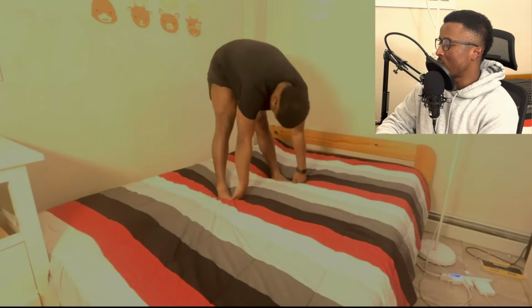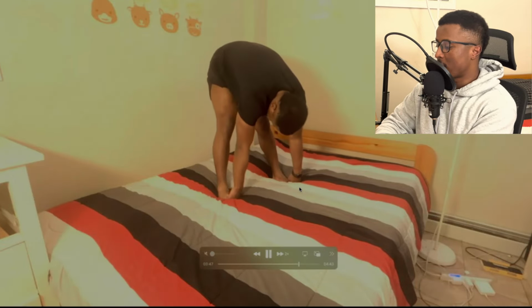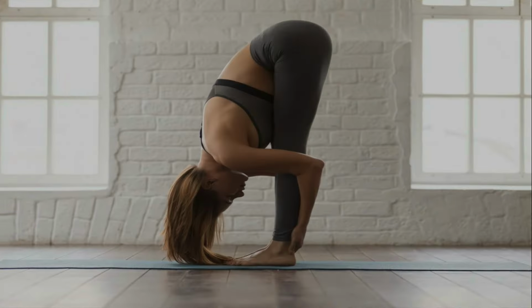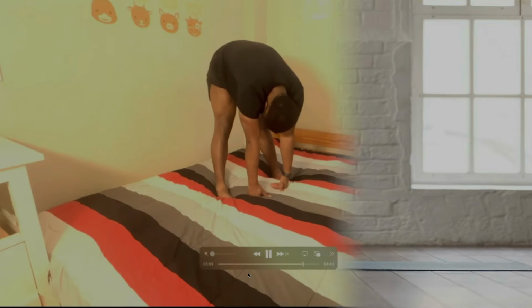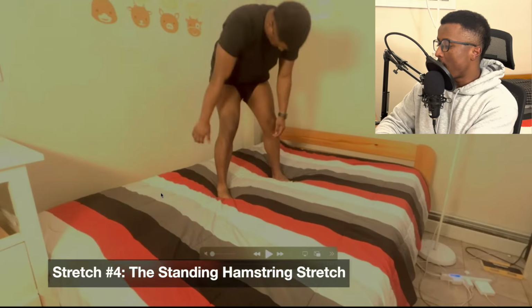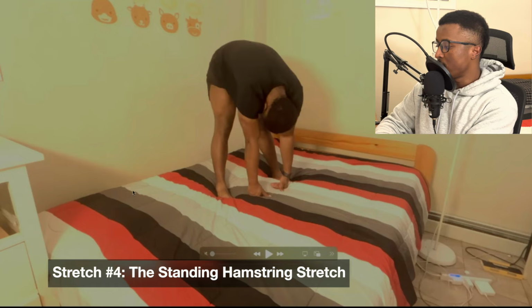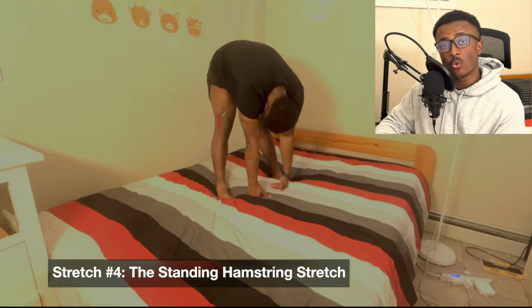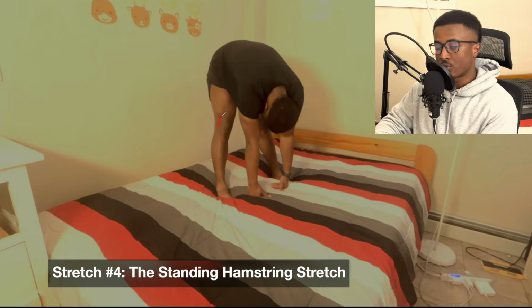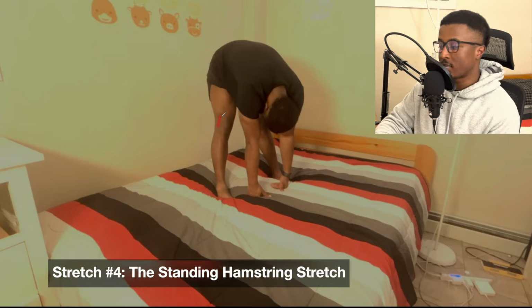But yeah, now we're just getting prepared for the split. But before that, we're going to go to the fourth major compound stretch, which is the standing head to knee stretch or the hamstring stretch, whichever one you want to call it. This stretch is very good for your ligaments and tendons, especially behind your knees, which is actually what I feel more than the actual hamstring stretching, because those are tighter for me.